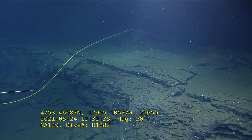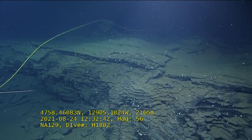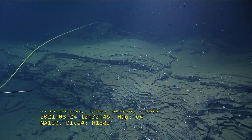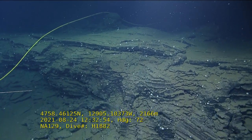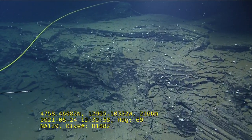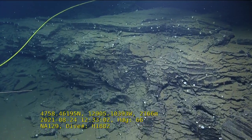I forget which science ROV it was. They took a titanium hook and actually hooked into and got a sample of lava underwater. I guess it was magma at the moment, but they brought it up. I'm guessing they didn't use regular plastic? No, it was a titanium hook. Okay.